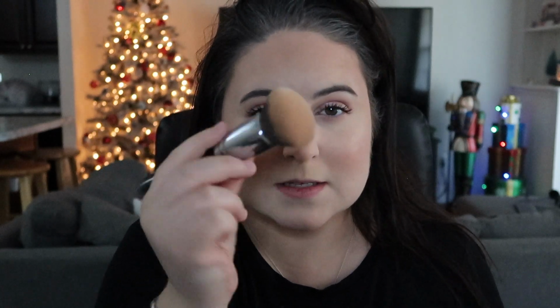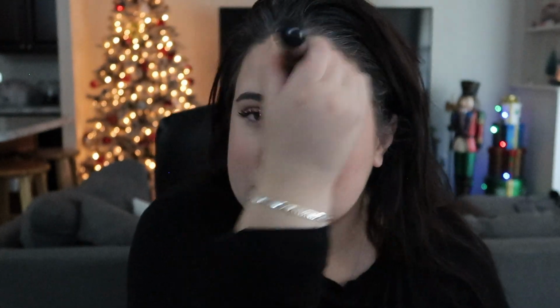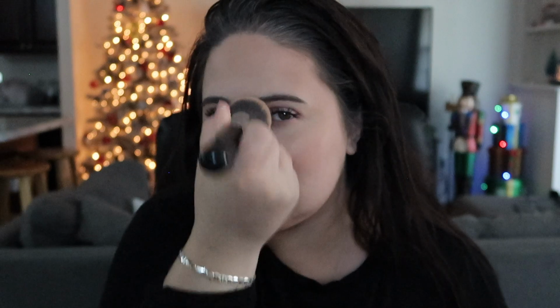So this is the final look. We're just gonna blend this out a little bit. This is just with a Morphe M439 brush. It's basically supposed to be used for foundation, but I think it's a better blending brush than anything. And I'm actually not into doing my foundation with a brush. I really just don't like the way it comes out. For some reason, I have like a streaky face when I do it. So, whatever. We're just not gonna do it.